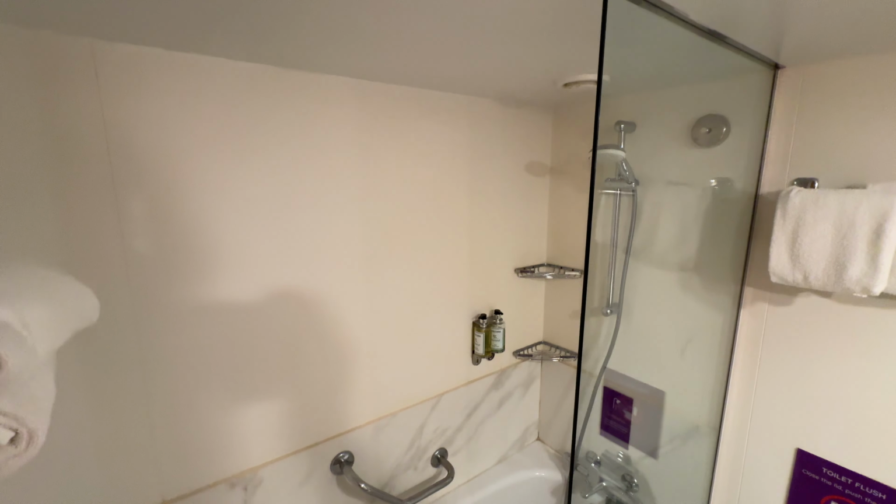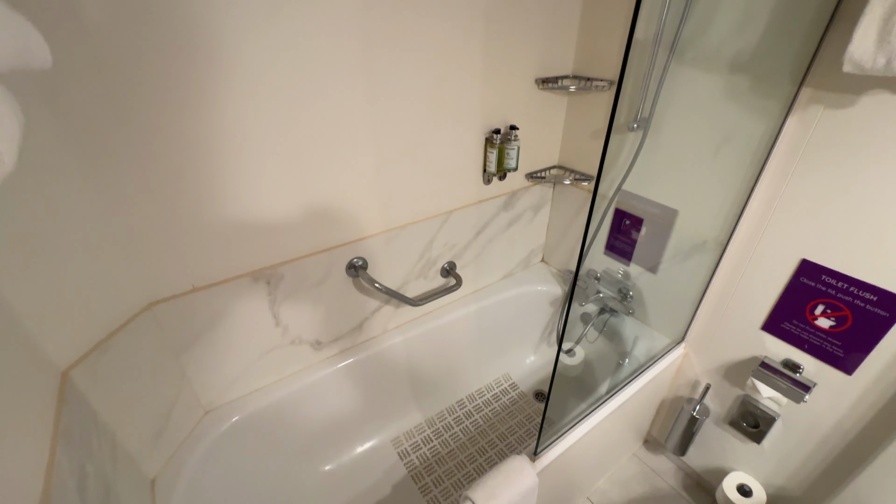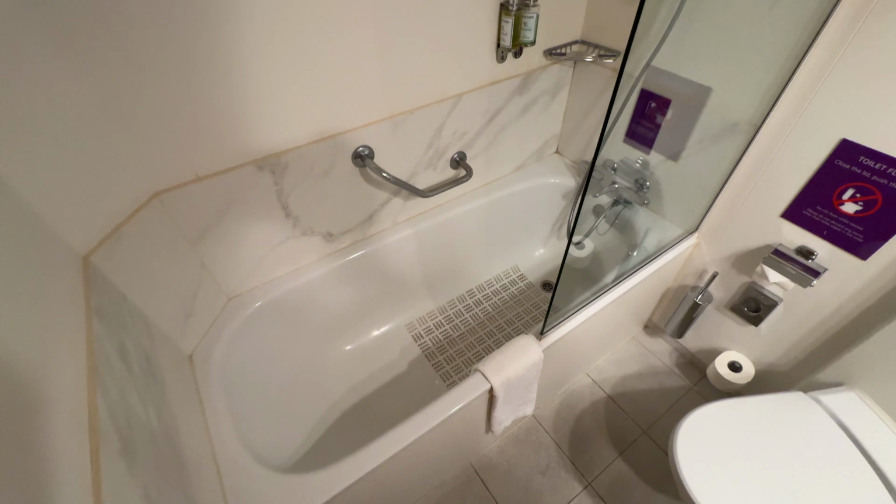The other thing I found about the bathroom, it's my only fault of the bathroom, is that because I'm 6'5", standing in the bath for showering, the head height was a little bit limited. But actually the water pressure, everything was grand on that, but it's just because I'm tall, it was a bit.